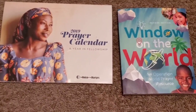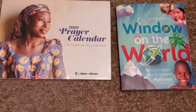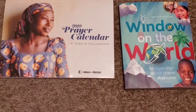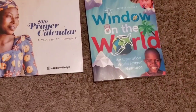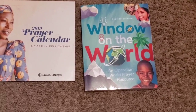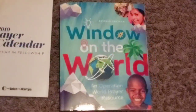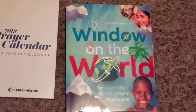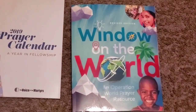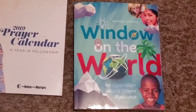So we take for granted what we have here, but through your study of geography, you can explain to your children and let them know that there are people all over the world who need our prayers. And so I definitely recommend Window on the World. This is another book that I was introduced to through My Father's World. This one gives you details on how to pray, similar to the calendar, but it shows you and lets you kind of know what's going on. And as they update this over the years, I will always have this in my homeschool.